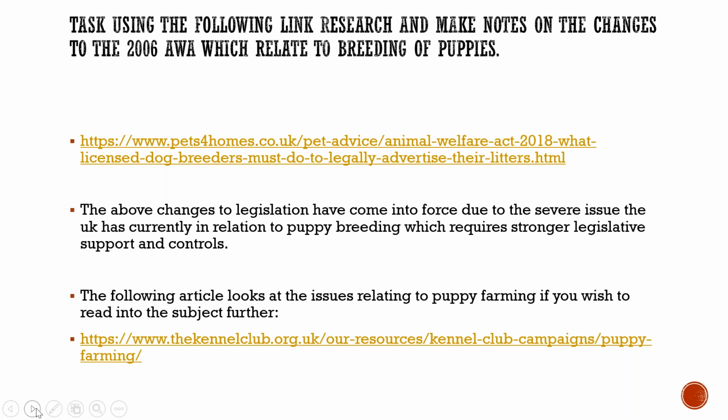puppy farming. You probably are very aware from the news, from your time in veterinary practice, that the UK has had a really severe issue with puppy farming over recent years. And the reason for these changes is so that we've got some stronger legislation support and controls to actually penalise people that are not doing what they should be doing.